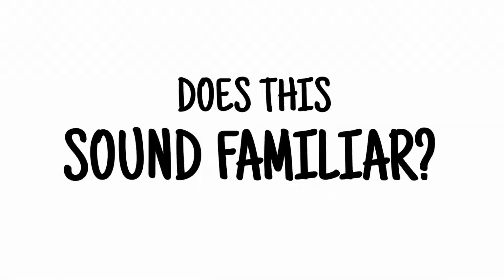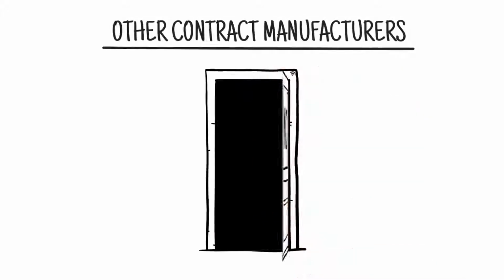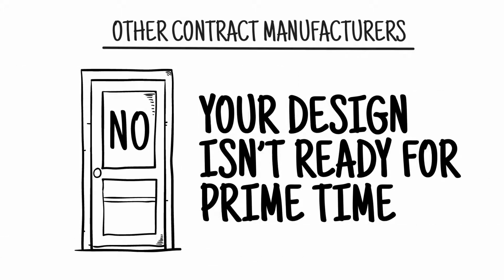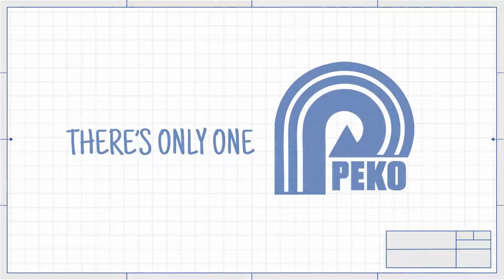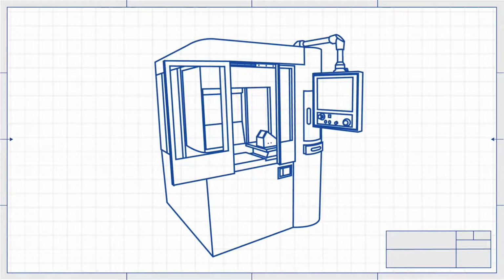Hey, does this sound familiar? No, we don't prototype. No, your design isn't ready for prime time. No, you need a complete documentation package. Then you need the people who say yes, because there's only one PEKO. We're the people who will turn your product vision into product reality.